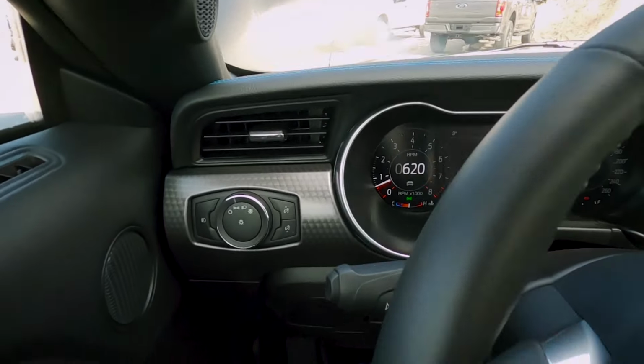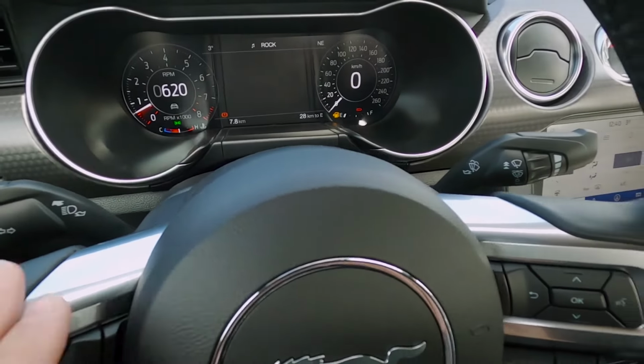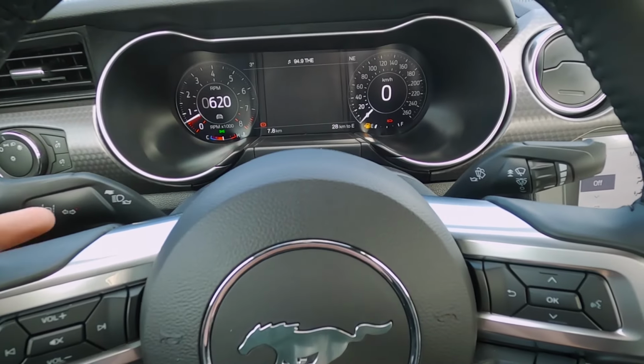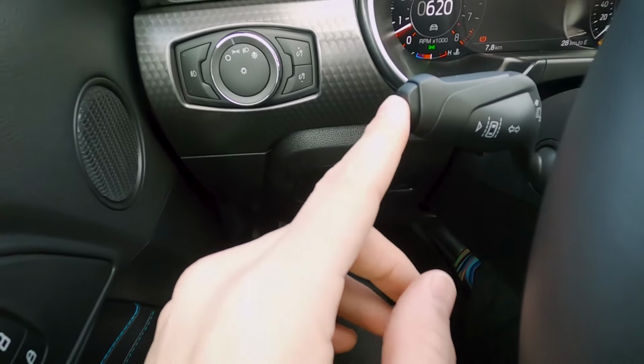Now, as we start to look over to the side, because this is the manual vehicle, as you can see, we don't have paddle shifters. But if you were in the automatic, you would have a paddle shifter on both sides, allowing you to easily shift gears as necessary. Left turning stick, we've got a button on the very end.